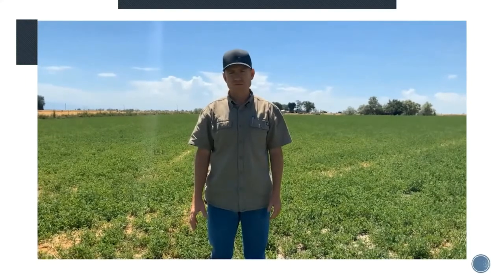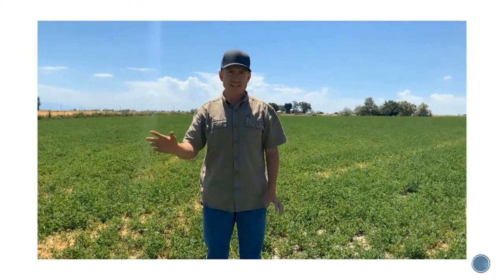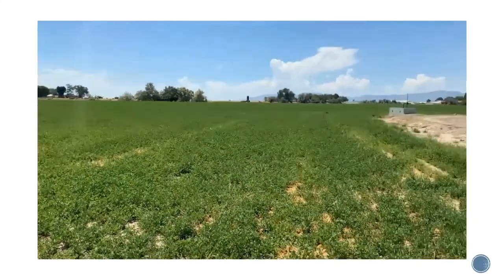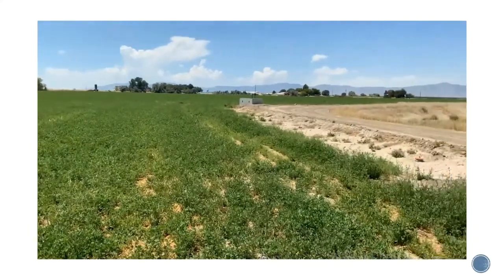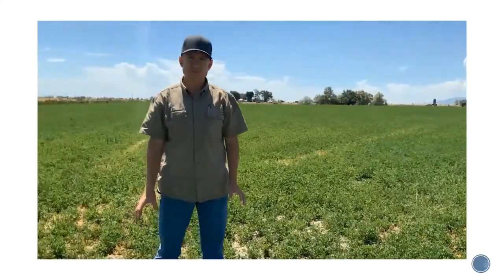Hey everyone, we're out here in Corinne now, standing in an alfalfa field. This is one of the sites that we're doing some flood irrigation research in. Recently, there's some land leveling that happened. They had some ditches put into pipe, and along the head of the field here, you can see we've got these alfalfa valves about every 15 feet. So pretty good scenario for doing some of this research on.